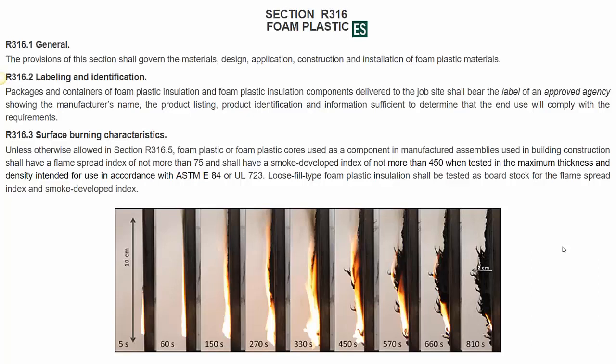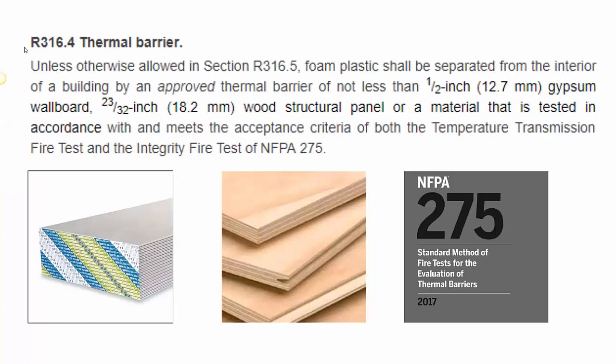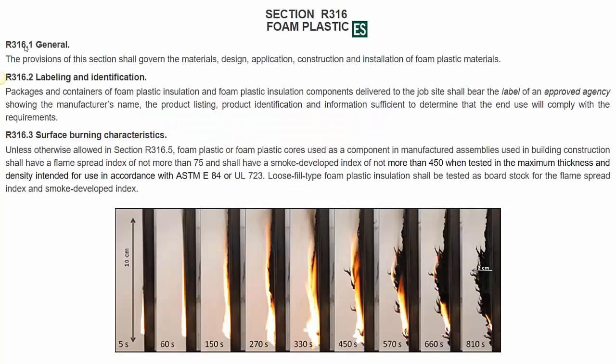We're not going to read every detail of it, but I feel like there's a couple of sections here that pertain to what we face every day. So this is the International Residential Building Code, and it's the 2018 code that I'm reading from. And I'm in chapter 3, section 316. And that's the section on foam plastics.